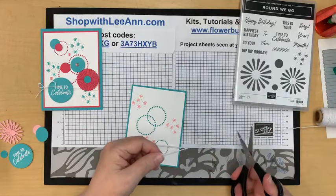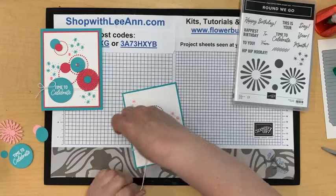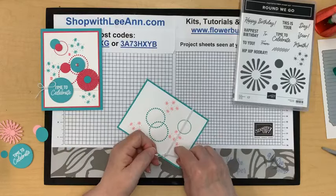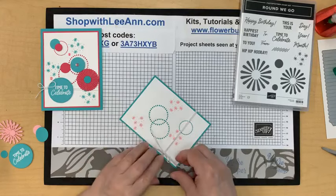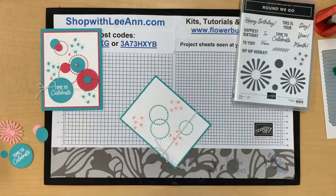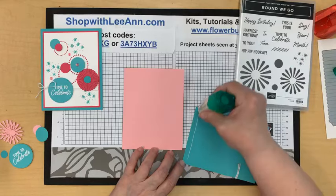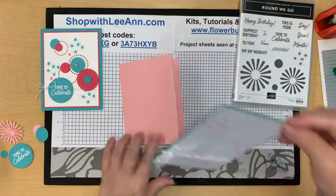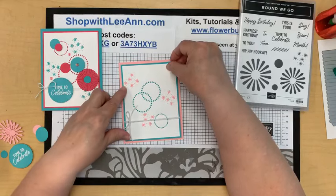Now I'll take another piece and just tie a bow. And I want it way over to the side. We'll just trim. Okay, now we can glue that to our card base. And I do need to use a bone folder on my card because it keeps popping open.